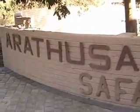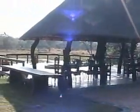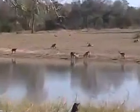Arethusa Safari Lodge. There's our guide, Ryan. Here's the hotel dogs. Okay, this is our last morning at Arethusa. Getting ready for breakfast, 9:15 in the morning. Breakfast is at 9:30. And there's a little bit of wildlife action going on over there.